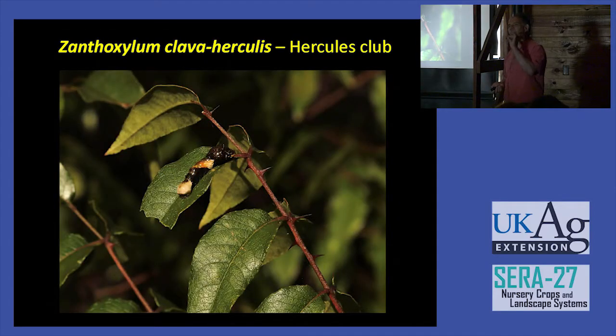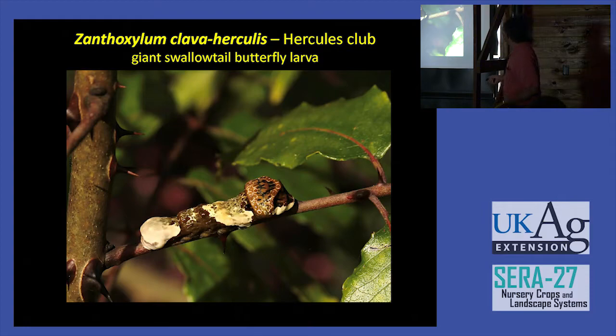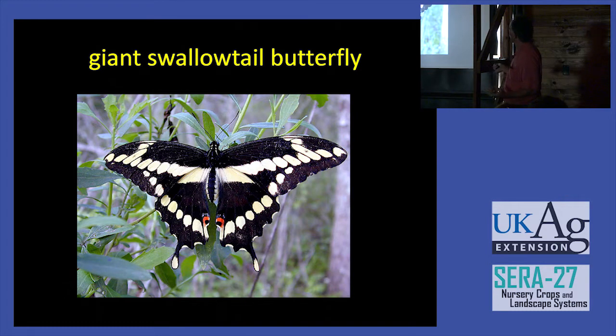Oh, I was at a botanical garden, and I saw this. It looked like a bird dropping right here, and that was not a bird dropping. This is the larval form. It mimics a bird dropping, a giant swallowtail butterfly larva. Just beautiful. And then this will grow up into the giant swallowtail butterfly. What mimicry that is, to go through the larval stage looking like that.